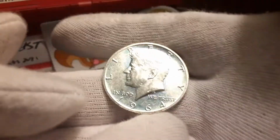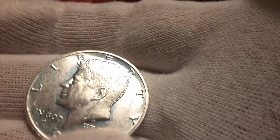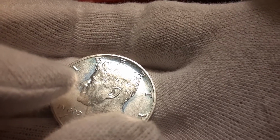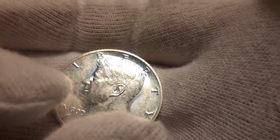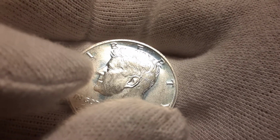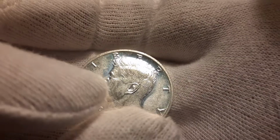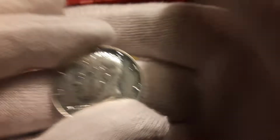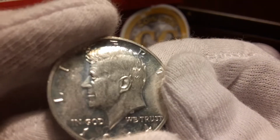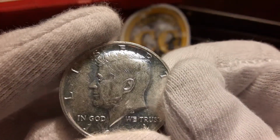But what makes this proof special, and I don't know how close I can get my camera, but if you take a real good look at the eye in Liberty and look at the bottom of the eye on the L side, it is missing the little tick, I don't know what you call that, the little serif. It's missing it on the bottom side, on the L side. That is the telltale first marker, the main marker for the accented hair variety of the 64 proof. And this was unfortunately floating around in the junk bin.